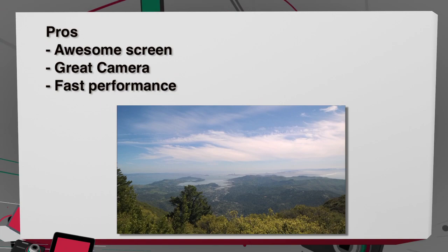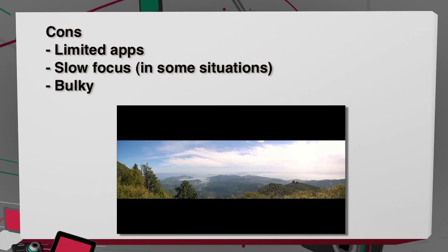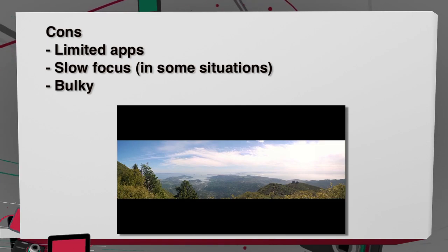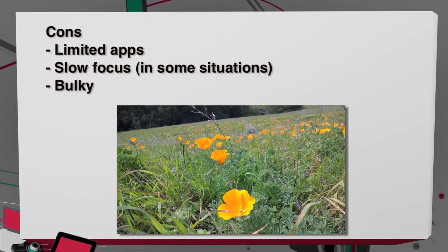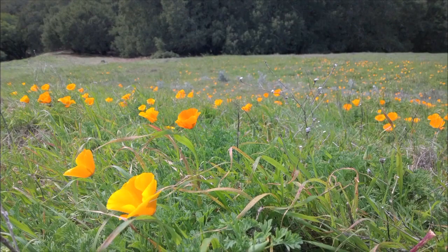Yeah. The cons, it's not the hardware's fault, but some of the apps were a little limited. Some of the third-party stuff is kind of a pain. It just feels like a workaround for some of the other things that it should be able to do. The focus can be a little slow in certain situations, but not too bad. And it's not the slimmest phone. It's a little thick, and it's a 5-inch screen, so you're not going to forget about it in your pocket. But buy, try, don't buy.